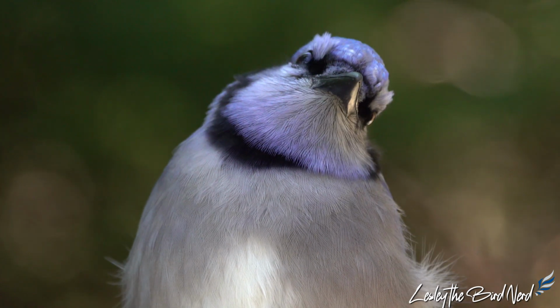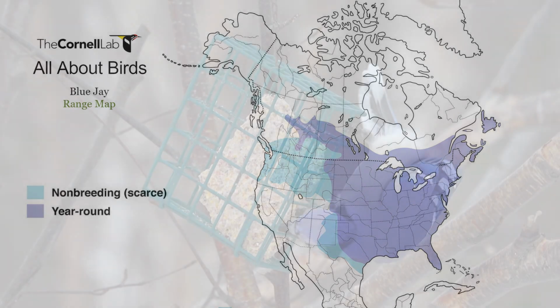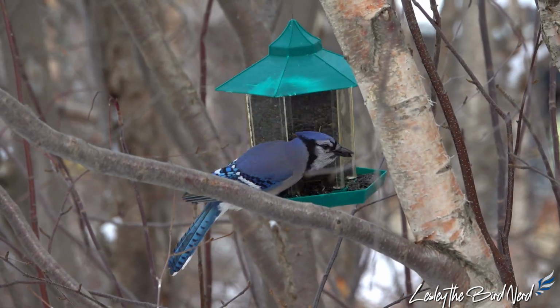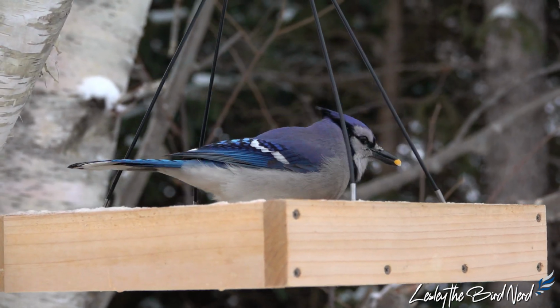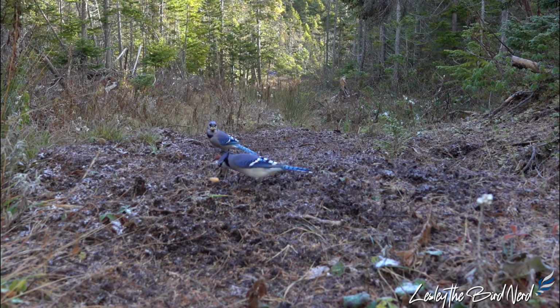With big personalities and a clever mind, jays are fun feeder birds. The beautiful blue jay is most common in the eastern half and central North America. These guys offer such entertainment as they eat some suet on a snowy cold day or collect some black oil sunflower seeds from a hopper feeder. Cracked corn in a tray feeder is happily taken as well. But their favorite is hands down unsalted whole peanuts in the shell.